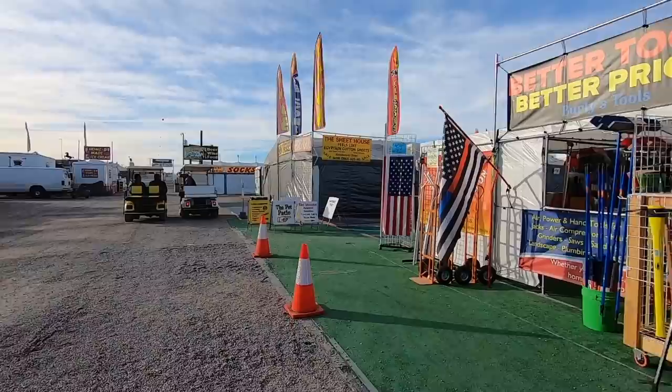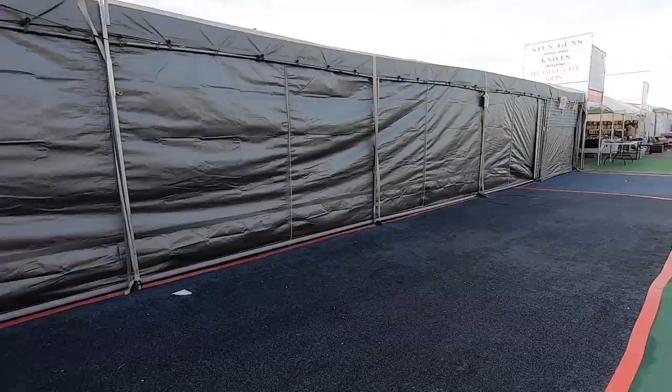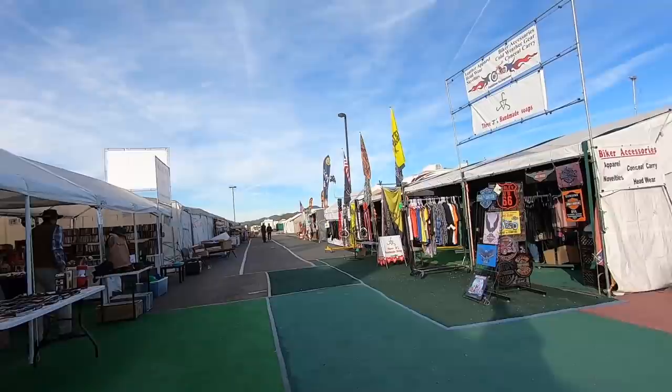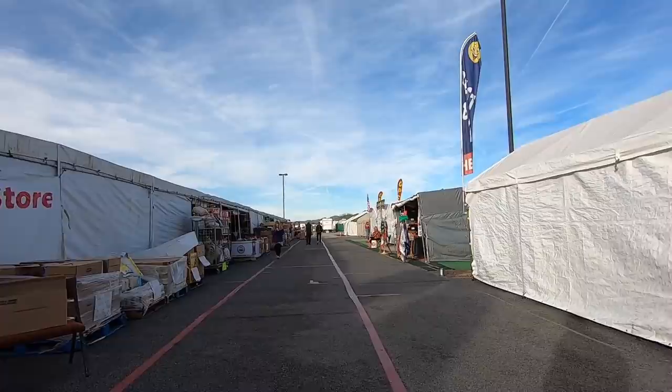Then Serene, the dress shop here, she stays open. Pet Patio, they'll stay open. Then the people who sell the knives and the taser guns. Almost all these guys will stay here at least till March. Look at all the leather jackets there, that's cool. And the grocery store guy, he'll be here.